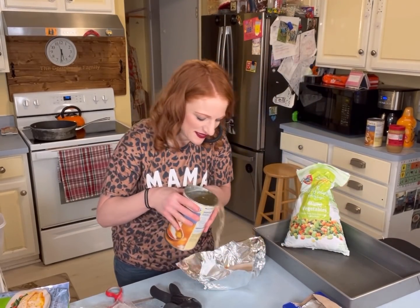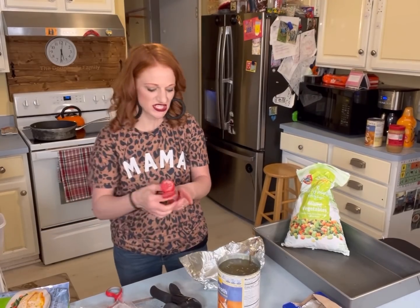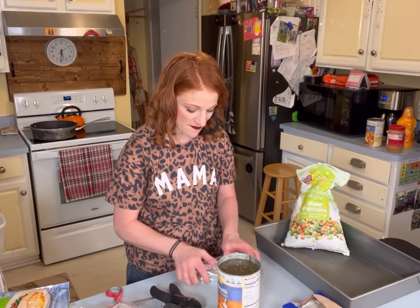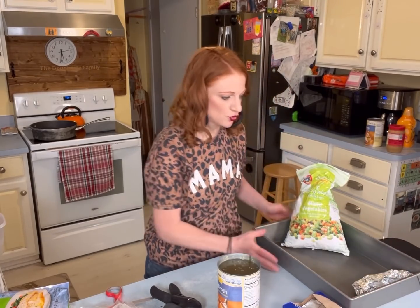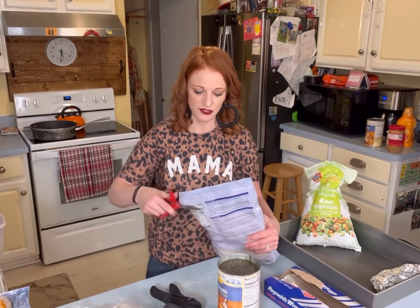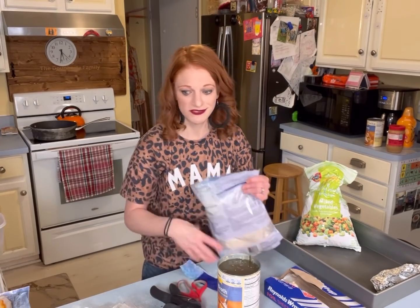Chicken broth in. And then whatever spices you want. I'm just gonna do garlic salt. And that's your foil packet. That's it. That will go on the grill later. You could do it on the grill. You could also do it in the oven at 425 for 20 minutes. Either way, serve that over rice. Dinner's done.